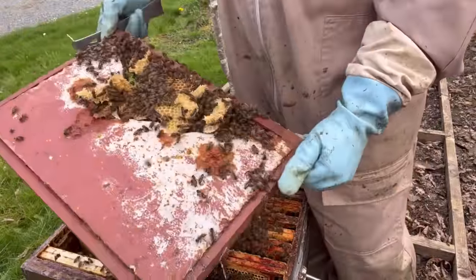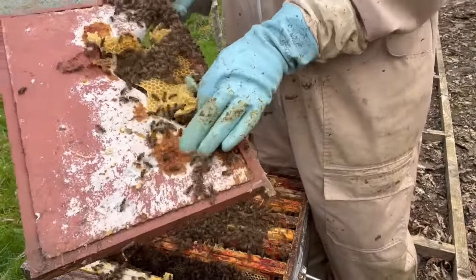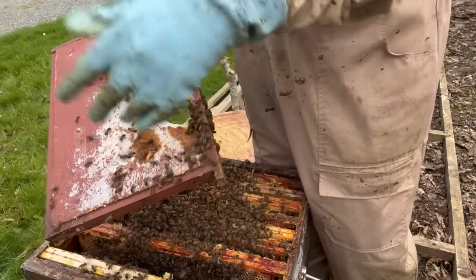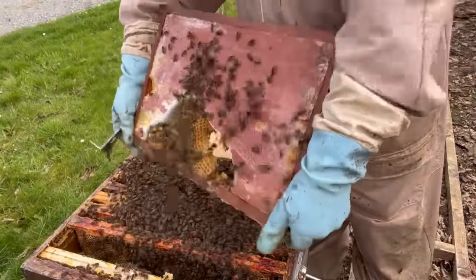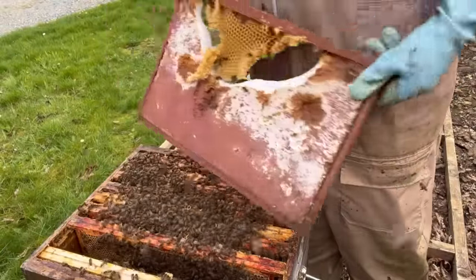This is the partition that I hadn't gotten out early enough. So they've removed some of this. Some of my partitions were crap anyway, but they've been chewing on the foam and they've rebuilt inside. This is way more advanced than I ever thought. Ridiculously too advanced. That's just a disgrace, you know?